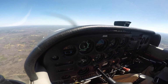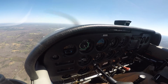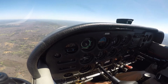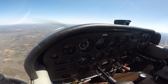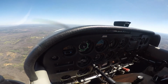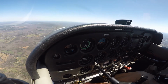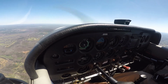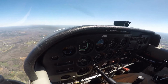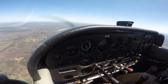Variable at 04. Visibility 10. Sky condition clear. Temperature 13 Celsius. Dew point minus 04 Celsius. Altimeter 3026. Remarks. Density altitude 100. Danville Regional Airport. Automated weather observation 1652 Zulu. Wind variable at 04. Visibility 10. Sky condition clear. Temperature 13 Celsius.